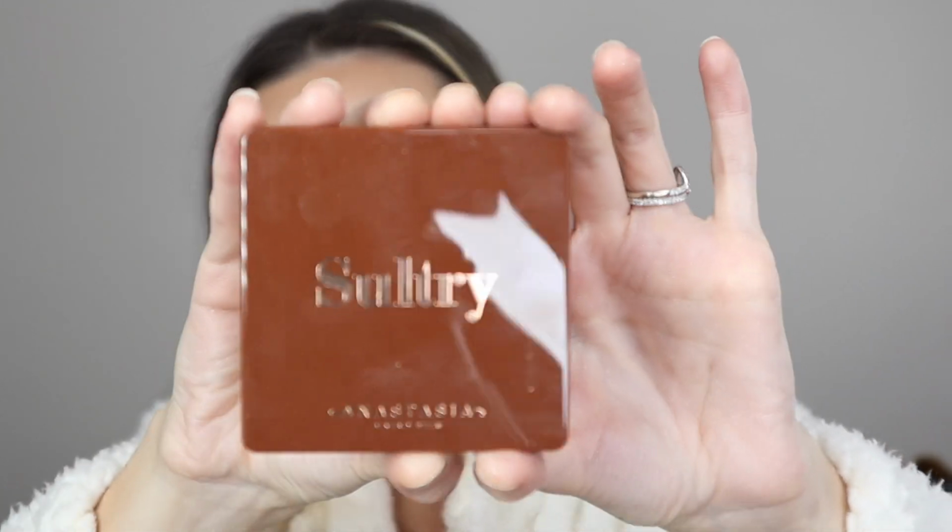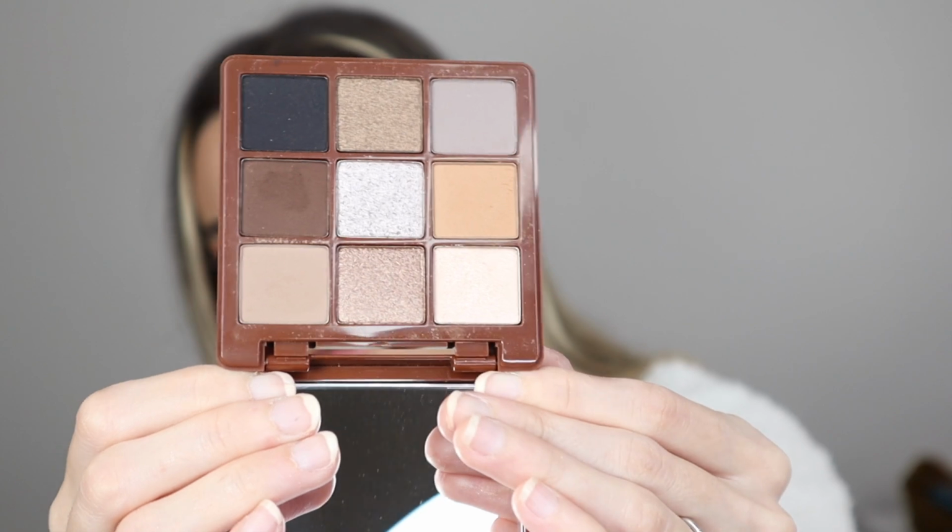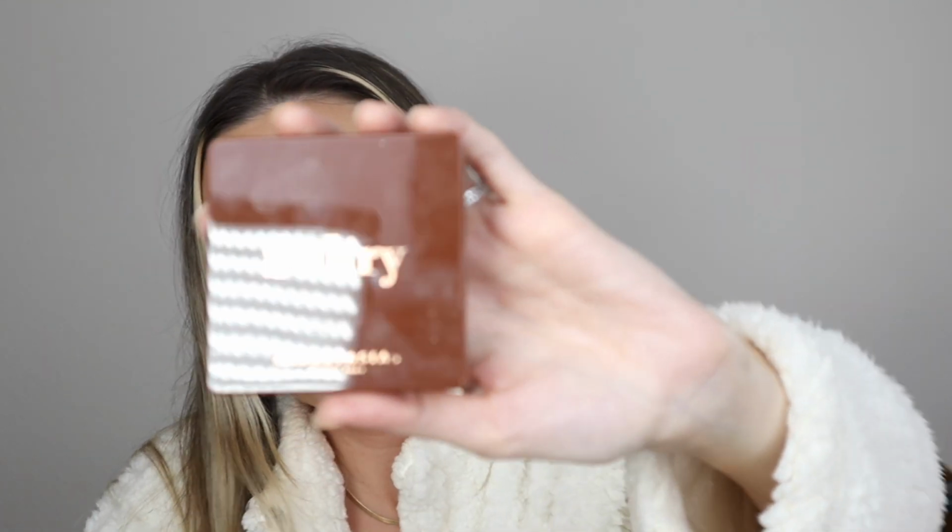And then I have one of my newer eyeshadow palettes. This is Sultry by Anastasia Beverly Hills. This is her new mini eyeshadow palette because Sultry I don't believe is available anymore. So Anastasia Beverly Hills Sultry Mini. I have a tutorial using this, and I want to film some more with that.